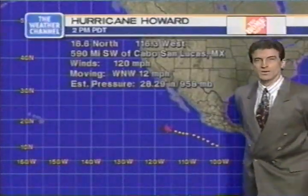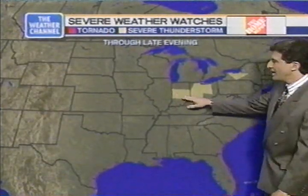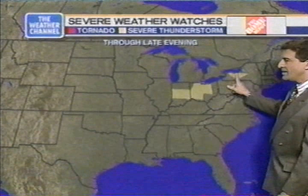And Hurricane Howard, still a Category 3 hurricane in the Pacific, moving away from land, however, packing 120 mile per hour winds. That's your tropical update. Now it's back to the United States for a look at severe weather. And there's the threat of that for southern Indiana, parts of Ohio, Pennsylvania, and even into New York. We'll check that out on radar after this.